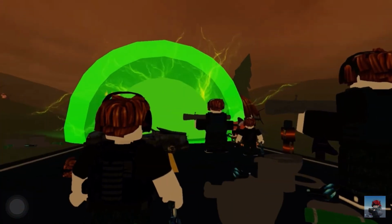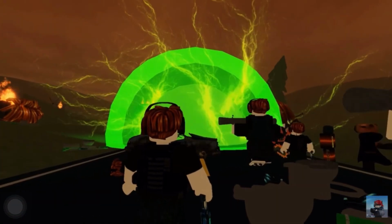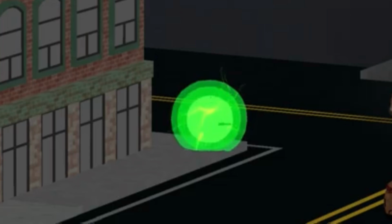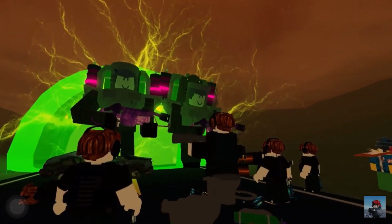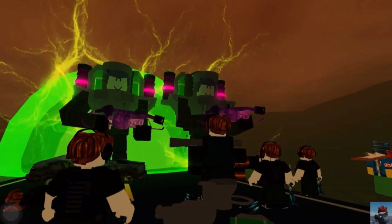But then some random portal comes out of nowhere. And this looks like the portal from Scientist Guest we saw on episode 20, but it's way bigger. And some mutant toilets with what looks like flamethrowers come in. And this is the project Guest Scientist was talking about, or at least one of them.